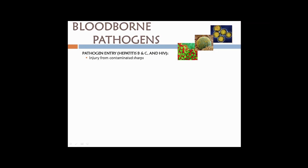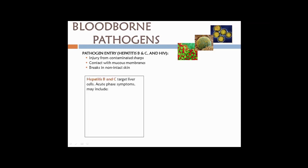Viruses causing hepatitis B and C and HIV gain entry from contaminated sharps injury, contact with mucous membranes, or through breaks in non-intact skin. Hepatitis B and C viruses target cells of the liver. Acute phase symptoms may include fever, fatigue, loss of appetite, nausea and vomiting, abdominal pain, dark urine, clay-colored stools, joint pain, or jaundice.